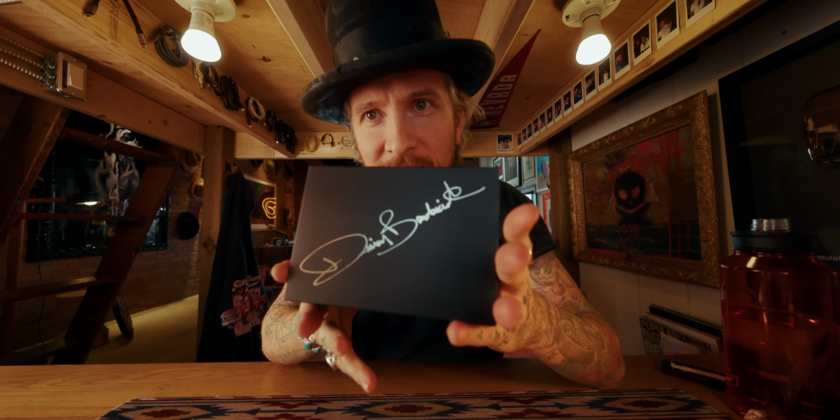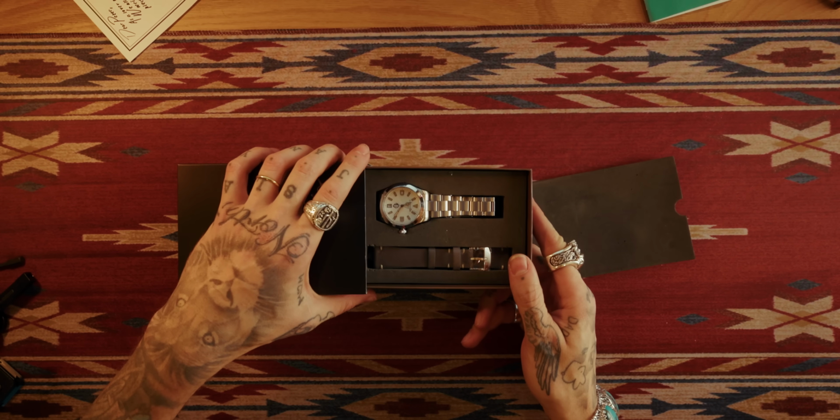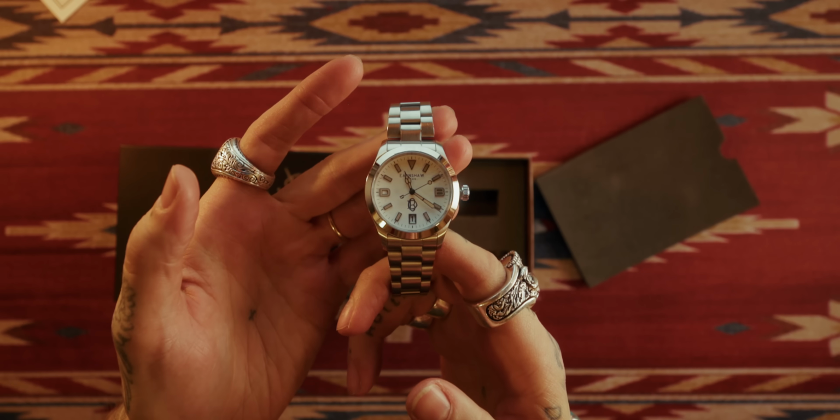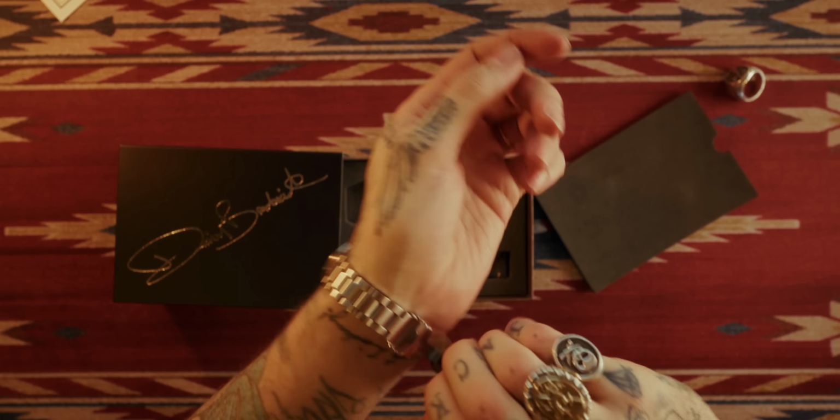Packaging on point, look at that. 2 little drawers. Ooh! Oh, he's got his initials on it. At 3 and 9 o'clock, this guy's got his initials on it. That is cool. What a nice gift. Gonna need to take a link out for sure. No stranger to that. Pull this bad boy up.